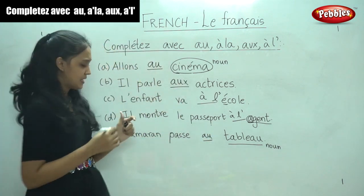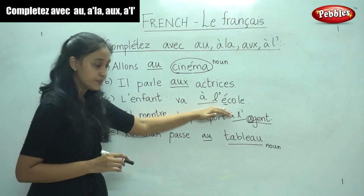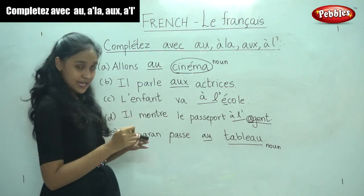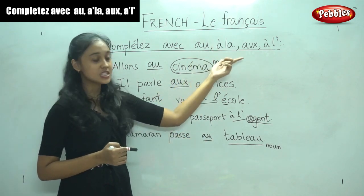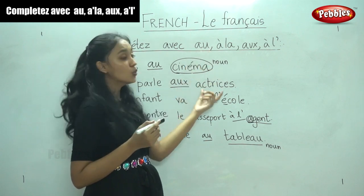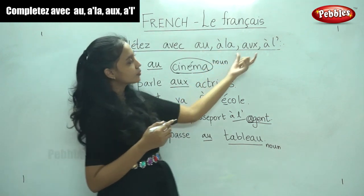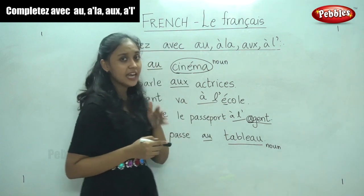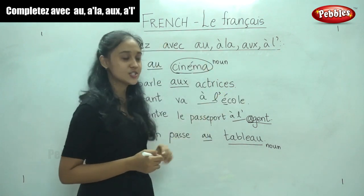So this is a very simple exercise, very simple steps. You have to read the sentence, identify the noun, and then see if the noun is in the singular or in the plural form, and then whether it is in the masculine or feminine form, and accordingly you have to fill in one of these four words. When do we fill these words? When the noun is in the masculine singular form, you would write au. When it is in the feminine singular form, we would write à la. When it is in the plural form, we would write aux. So kindly note the spelling. And whether it is masculine or feminine, if it begins with a vowel or a mute H, we would write à l'. So I hope you understood this simple exercise.